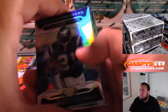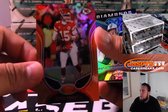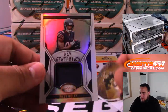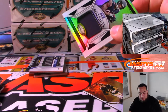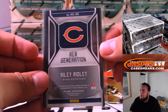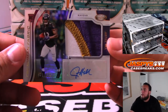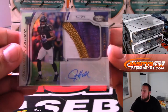That one. Patrick Mahomes to $1.99. Riley Ridley. Piece of the relic. Looks like not numbered, but there you go, Bears. Alex with that one. Whoops. Go Justice Hill, nice three-color patch to $4.99 and the ink. Baltimore Ravens, Daniel with the Ravens.